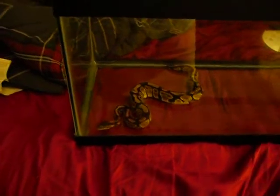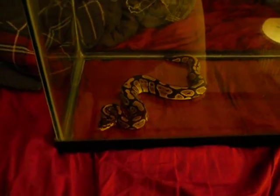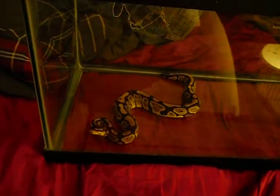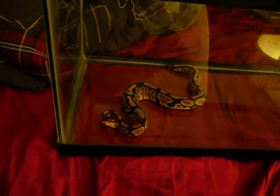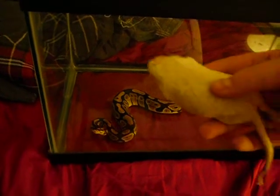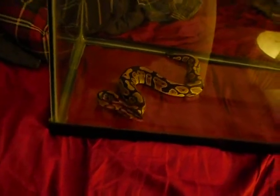Hello, this is Nagini. She is about 5 months old, give or take, right around 23 inches. And I'm going to be feeding her tonight a small rat. This is the prey item. It is frozen thawed, and I just figured I'd go ahead and shoot the video.